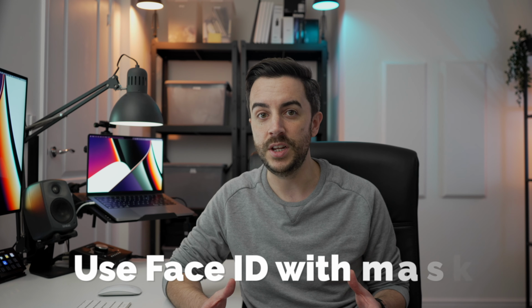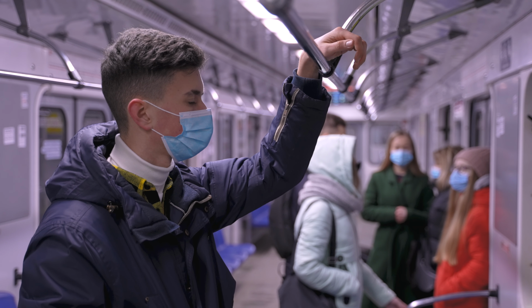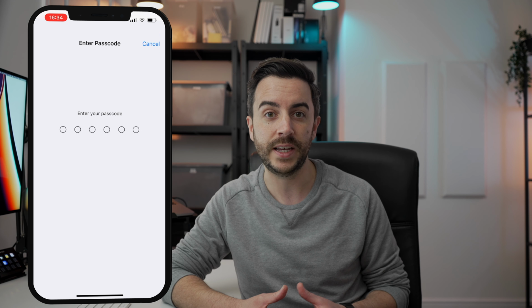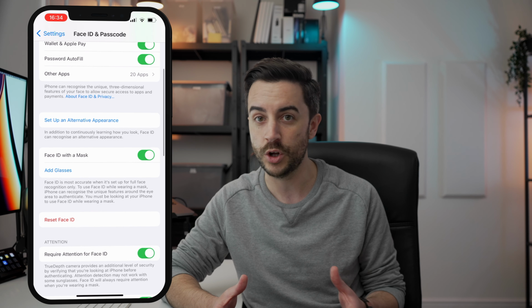Face ID is nothing new, and over the past couple of years, wearing a face mask in public has become the norm. But face masks and Face ID are not especially compatible for obvious reasons. If you own an Apple Watch, you can already use the watch to override Face ID and allow you to unlock your phone whilst keeping your mask on, but that's not much help to you if you don't own an Apple Watch. There is now a setting that allows you to use Face ID natively on your iPhone while wearing a face mask, so no watch required.